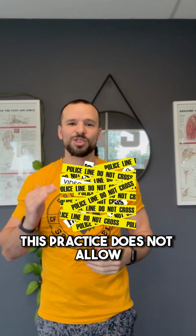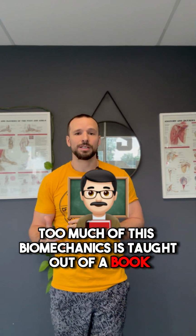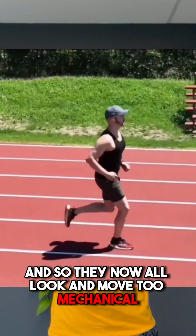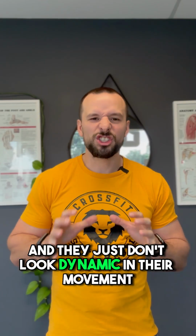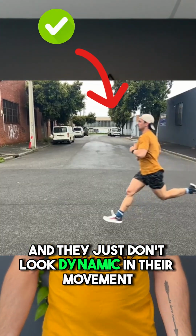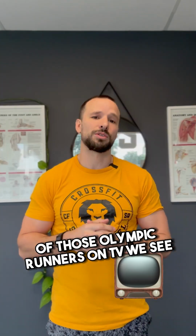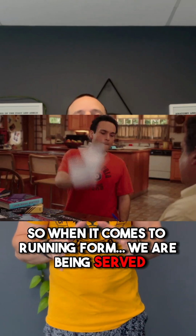This practice does not allow for runners to move like a human should naturally move. Too much of this biomechanics is taught out of a book, and so they now all look and move too mechanical. They look tense and robotic, and they just don't look dynamic in their movement. They don't show the beauty and grace of those Olympic runners on TV we see. So when it comes to running form, we are being short-served.